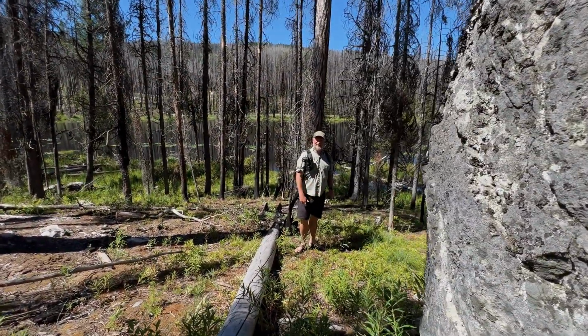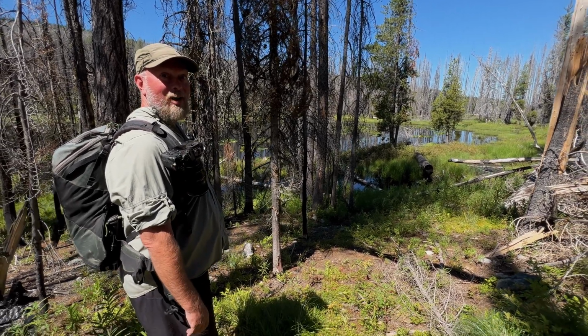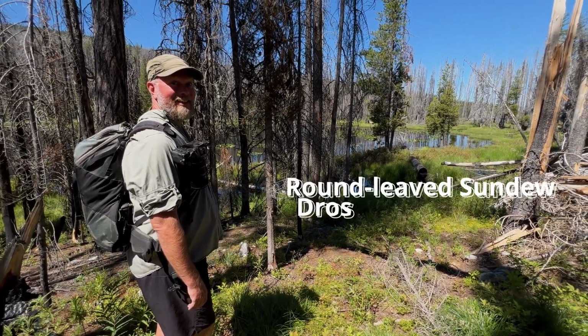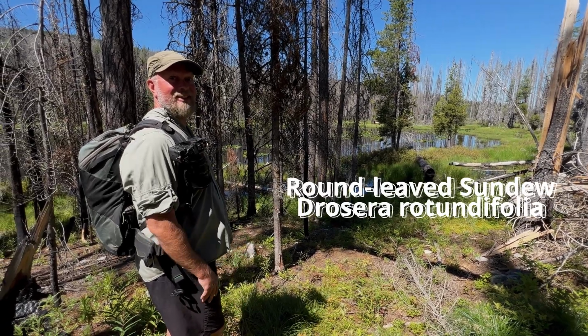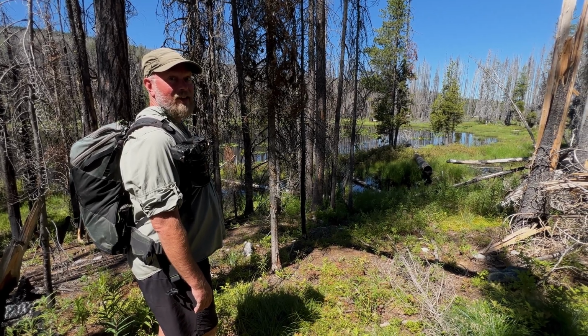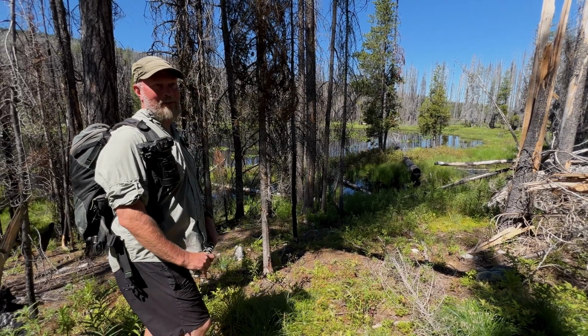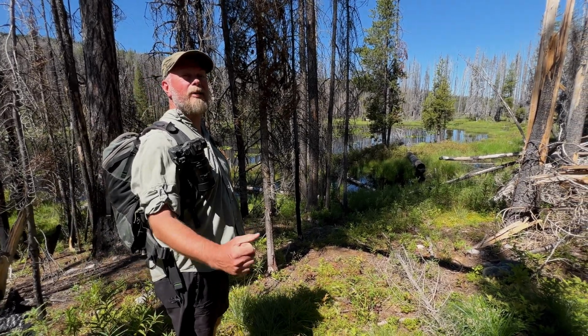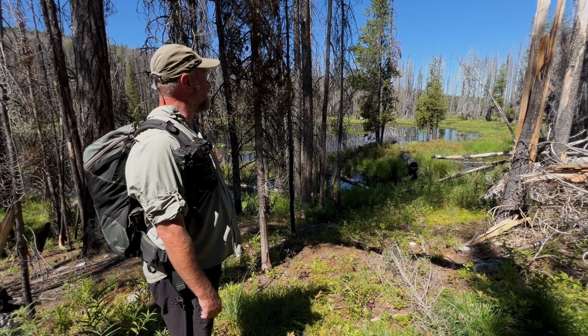Hello. Well, hello. We are looking for round-leaf sundew, which is Drosera rotundifolia. Rotundifolia sounds pretty fancy. All it means is round leaf. Why couldn't they just say round leaf? Well, they do in the common name, but we're all about the Latin names.